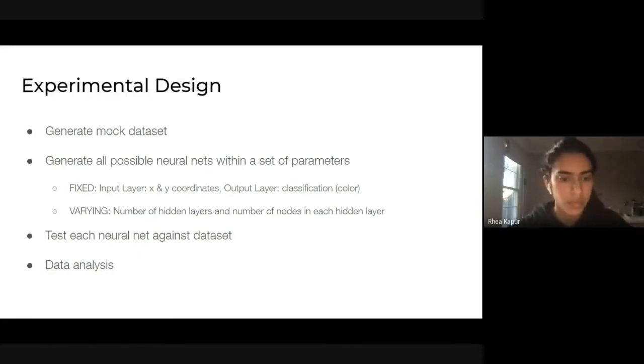Then what's varying among the structures and what causes us to have those thousands of neural nets is that we vary the number of hidden layers and the number of nodes in each hidden layer. Each neural net can have 1 to 4 hidden layers and 1 to 6 neurons within those hidden layers. That's why we have that range.